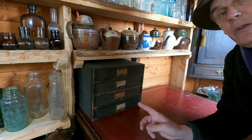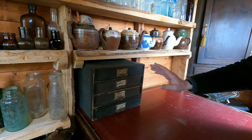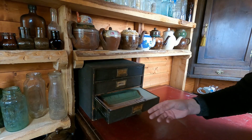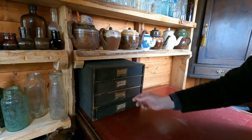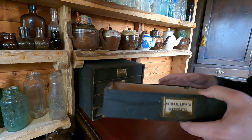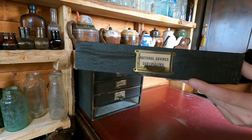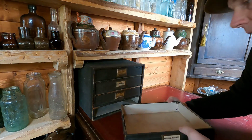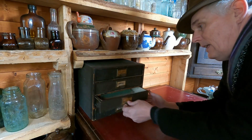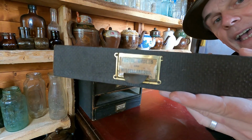Now, that's what I call a neat fit. Leaves me all this desk space to work, and I have three drawers which seem to have things in them. But the interesting things on these drawers are what's written on the front, because this one has a little label which says National Savings Certificates. And if I pop that back, the one above it says Postal Orders and Miscellaneous.